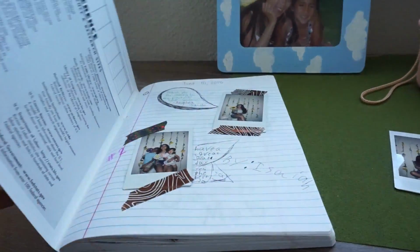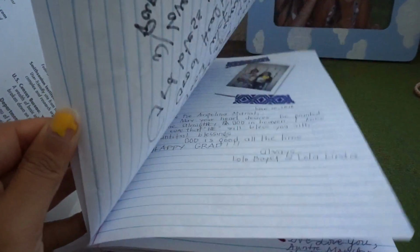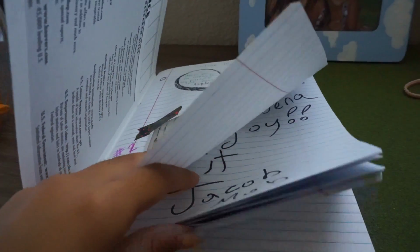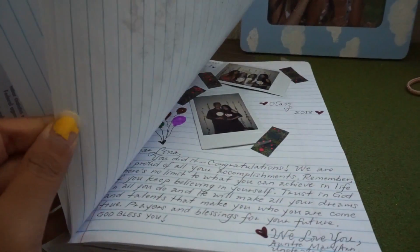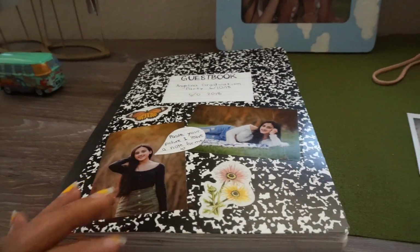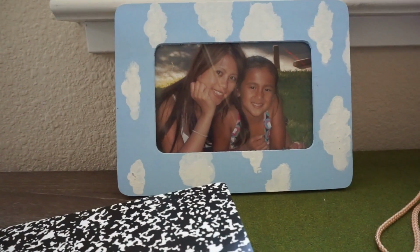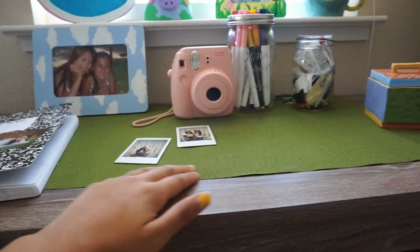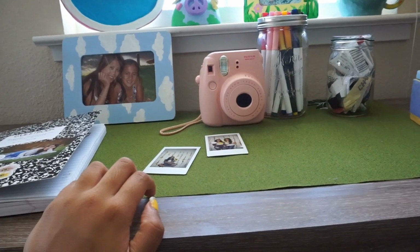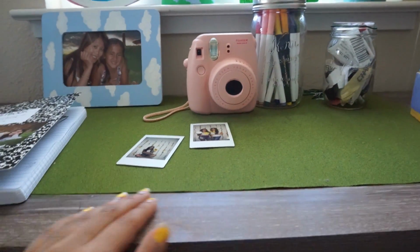If you ever need inspiration, I just use a simple notebook and I let people write as much as they wanted, and they just got creative with washi tape, and I really liked this idea. Then I have this picture of me and my mom. I painted the frame myself. This thing is like a fake grass. I got it from Michael's. It was actually meant for missions, but I liked the texture.